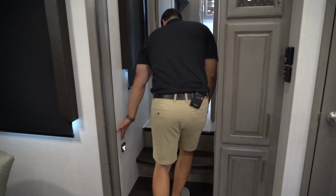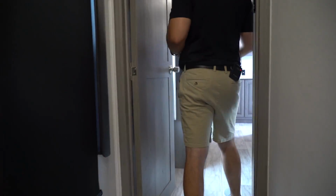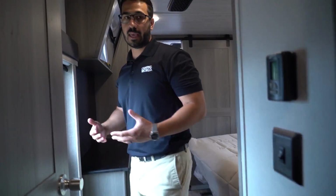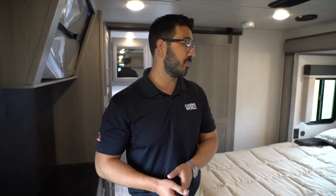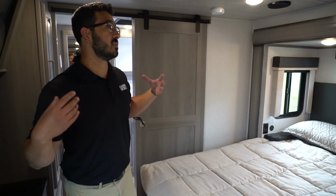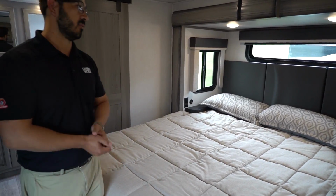Making our way up the stairs, and again, you have a courtesy light for people that need to walk down into the main living area at night. Honestly, you probably wouldn't have to very much unless you're checking on guests or getting a snack or something. But when we walk up into it, folks, this is a true master ensuite, and I love that they're able to do this in a front living floor plan.